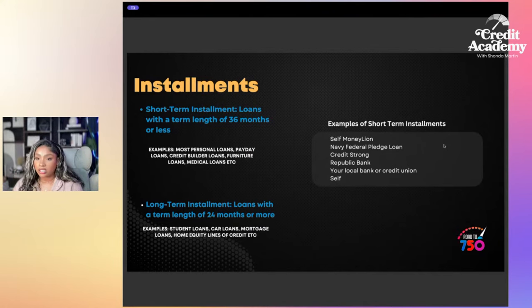So get one of these. They range from between $25 to, I think, like $50 a month. The only thing that you need to be concerned about is that it's over 12 months. So as long as it's under 36 months and over 12 months, that's going to help you build credit. Self is an easy one for anyone, even if you're post bankruptcy. Credit Strong is the same thing.